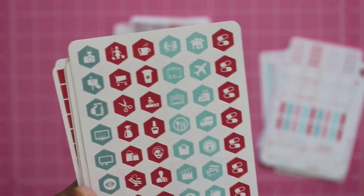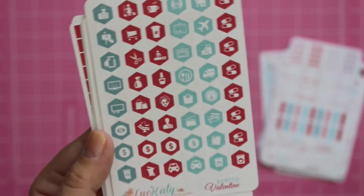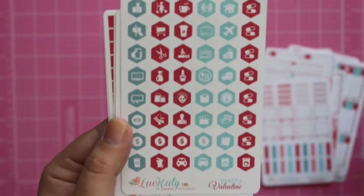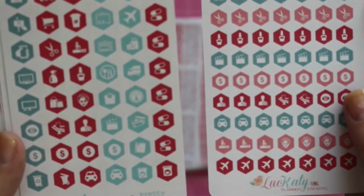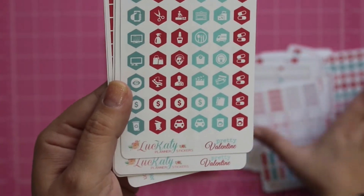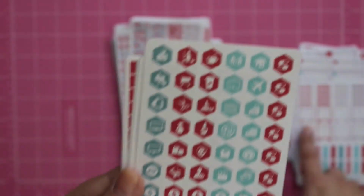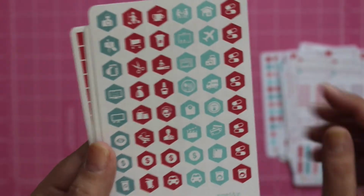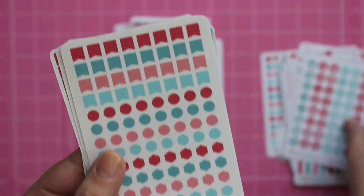So as you see, you get a ton of icons, and these are a little bit bigger. I just want to show you for size comparison. These are the ones that come with the appointment box, and then these are the ones that come with the kit. So they're a little bit bigger, and they work with the bigger square flags, but I love these. You also get this sheet.